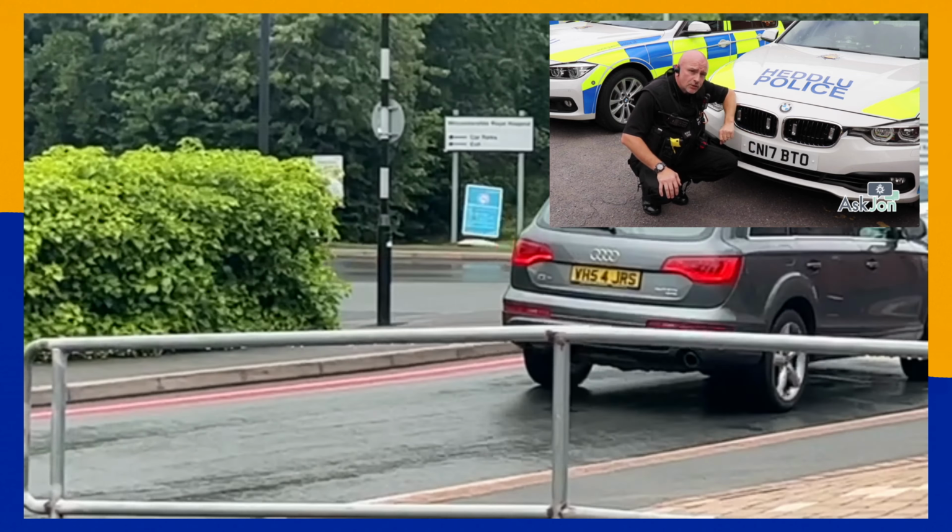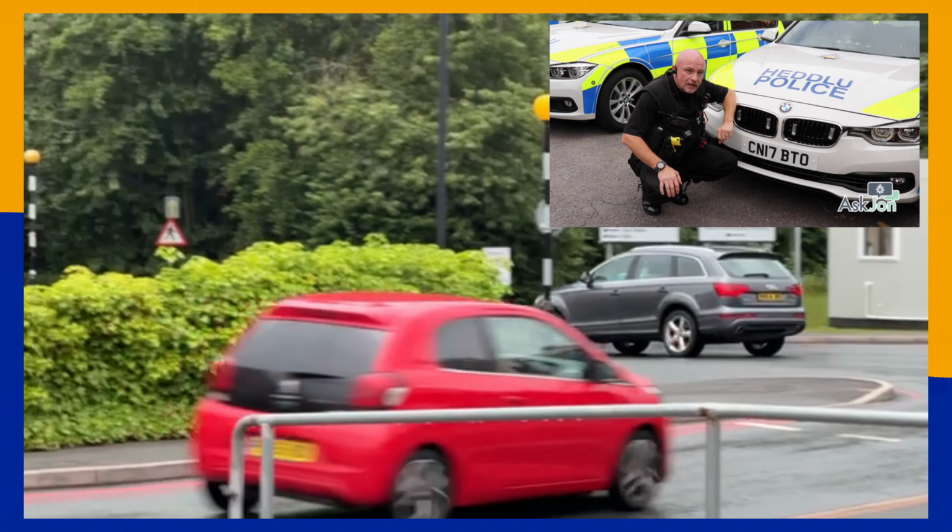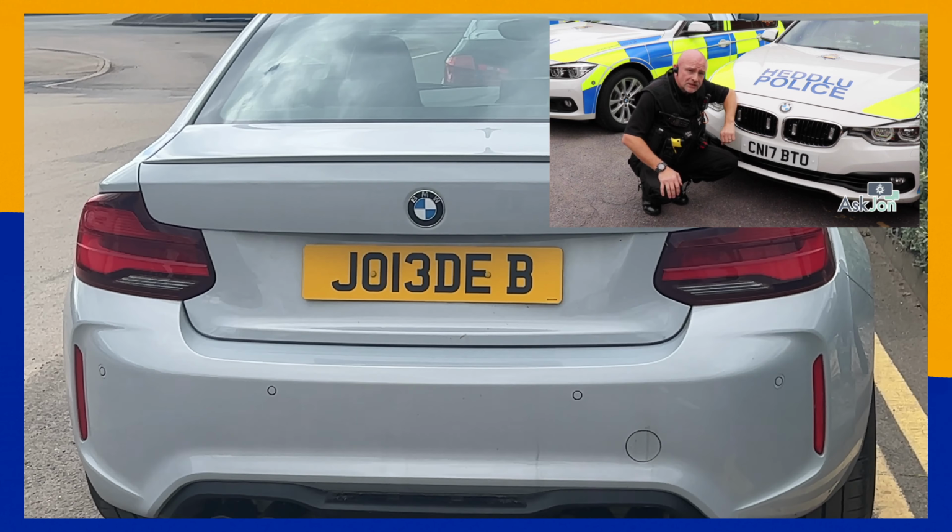Mess around with it too many times, the DVLA will fine you, and they'll also take your number plate away and you'll have to pay to get a new one on there. It's far better to be legal than be poorer.